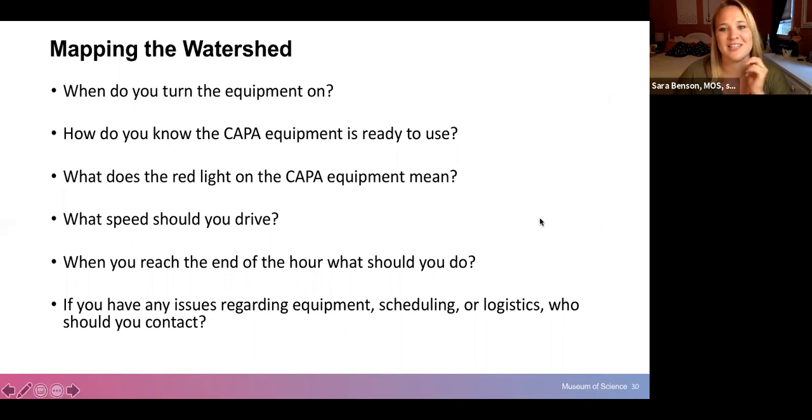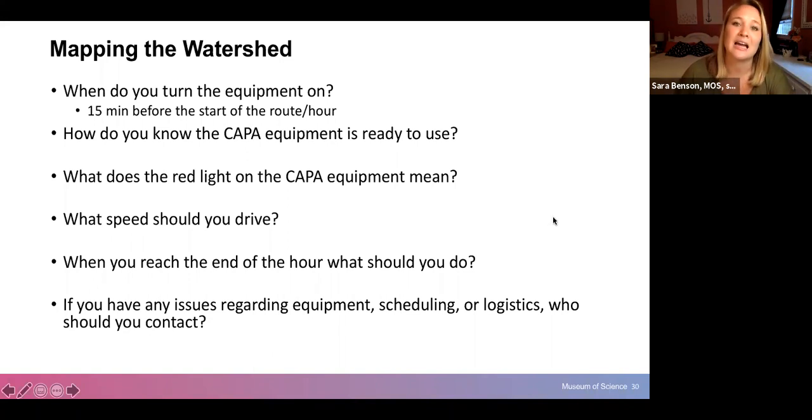All right, 10 to 15, 15 before you start the route. Yes, good job. You will be turning the equipment on about 10 to 15 minutes before the start of the hour, before the start of the route. So we highly encourage you to get to the starting point of your route 15 minutes before, get the equipment on, make sure that GPS is found, and then yes, thank you, Kate. Before installing it on your vehicle, you can do that, and then put it on that window and roll it up and make sure it's secure.